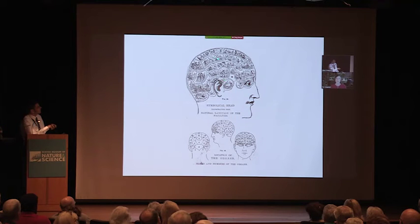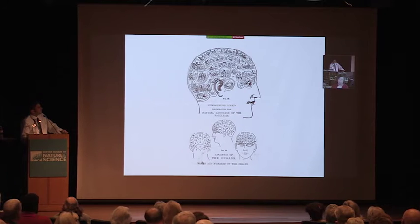Now, there is a certain vague amount of truth to it. I mean, we do know there are certain parts of the brain which are involved with motor control, impulse control. But this kind of precision, where it's precisely this part of the brain, is absolute nonsense.